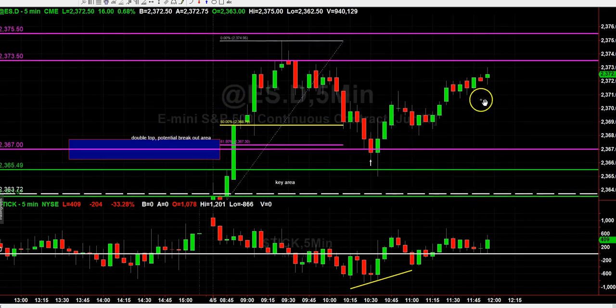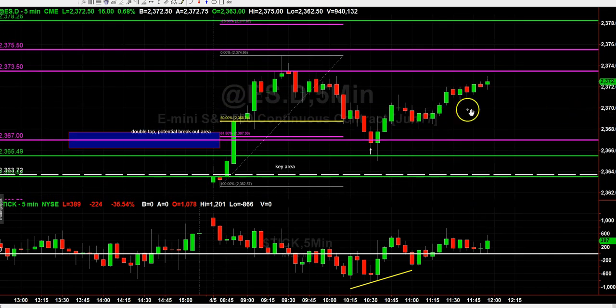Now notice, part of being a good chartist is also noting when there's no support resistance in between, right? Notice we come right to 2373 to 2375. Since we are trending up, I do not want to guess whether we are going to have a failed trend day or not. Even though there was tick divergence through here, I've seen plenty of examples where there's tick divergence and the market keeps trucking through. I wasn't interested in the short.